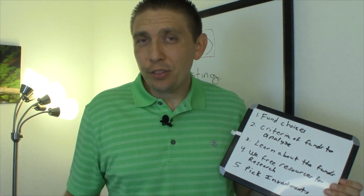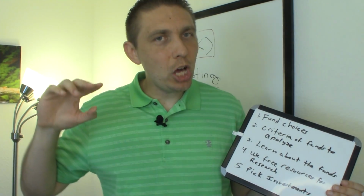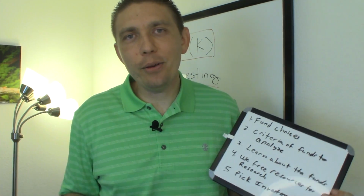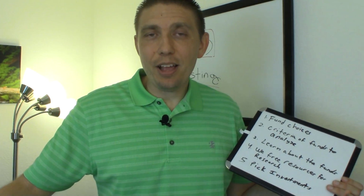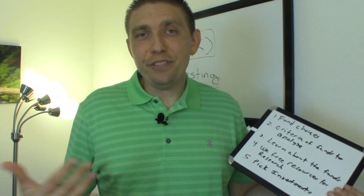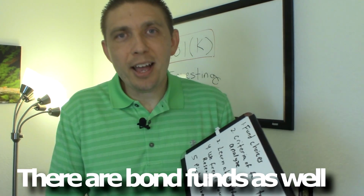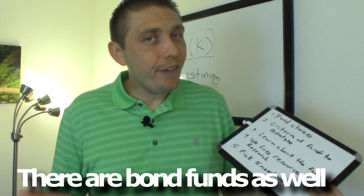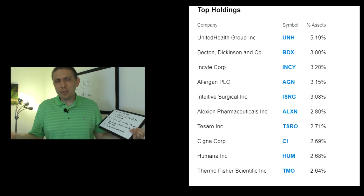You can usually learn the most about the funds on your 401k provider's website. You can log into your online 401k account and read about the funds. You can see what companies each of these funds hold, because if you don't know, mutual funds are made up of individual stocks. So in a sense, you are investing in individual stocks, except it's all in a group. We want to learn, what is this mutual fund made of?